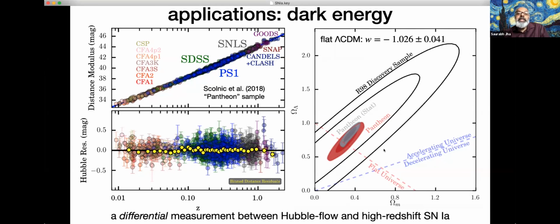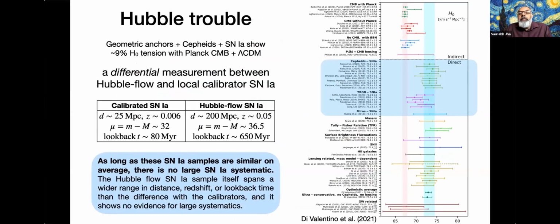Okay. And it's important to know that the cosmological applications of supernovae are always a differential measurement. You always look at supernovae somewhere against supernovae somewhere else. And in this case, the differential measurement is between Hubble flow supernovae nearby and then these higher redshift supernovae farther away.